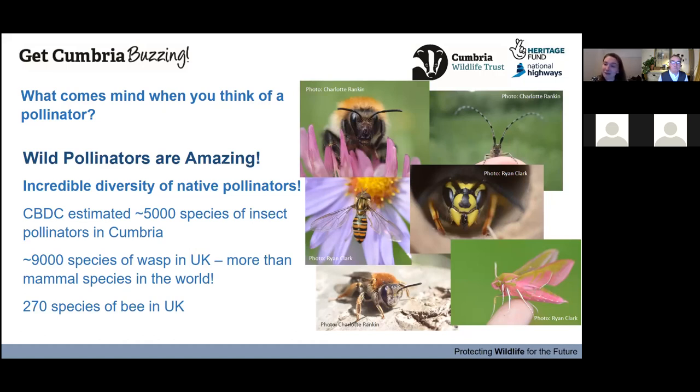In the UK, we have 9,000 species of wasp, and that's more than there are mammal species in the entire world, which is, yeah, bonkers. And there are 270 species of bee in the UK. So it just gives you a flavour of the sheer diversity that we have, even in the UK and in Cumbria. And it's so important that we do conserve this diversity, because no one pollinator can pollinate every plant. So we need to conserve all of these species and not just a couple.